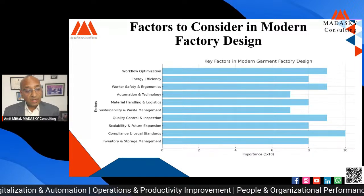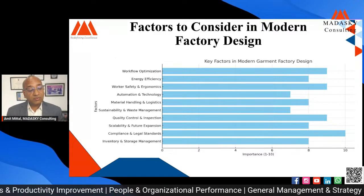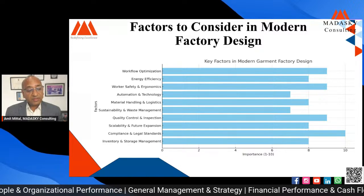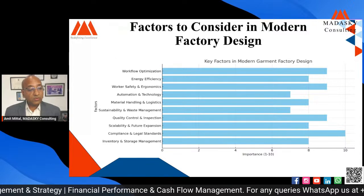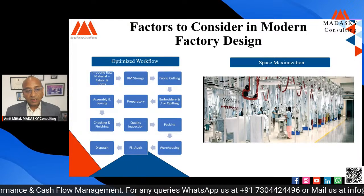A lot of people skip that kind of requirement when they are designing factories, because at the end of the day, if you don't have storage space in the right places, then you might not be able to function in a right, efficient way.